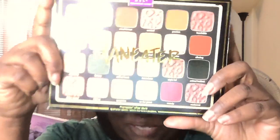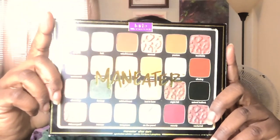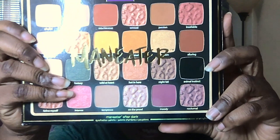Now what I should have done is brought out my palette from last year. Give me a moment and I'll do just that. Be right back. So I'm back. This is last year's palette. This is called the After Dark palette. Its packaging is black. And the new Nightfall palette's packaging is a plummy burgundy maroon situation.